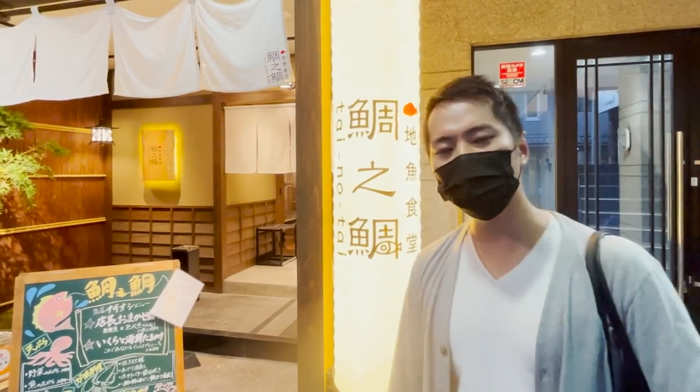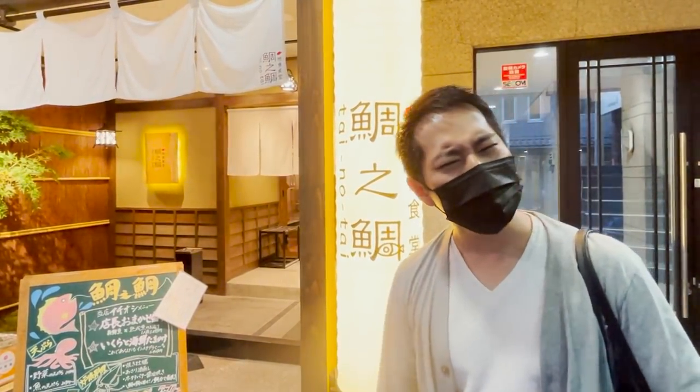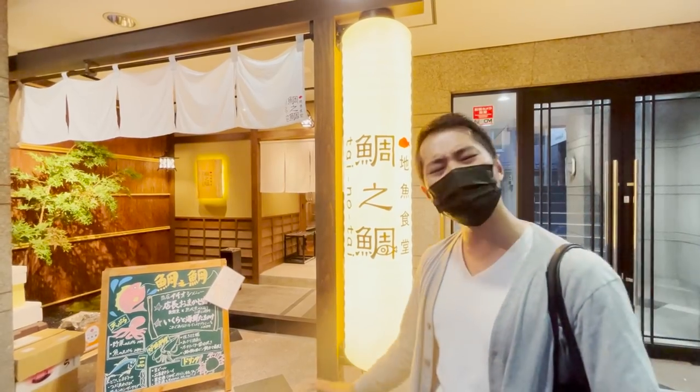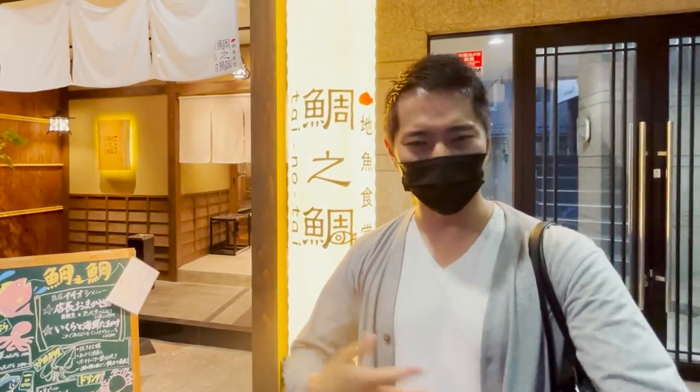I think the only problem for now is that they don't have an English menu. But again, they have the recommendations, and you can just ask them for the recommendations too. So it won't be a problem for you to order, definitely. And once tourism comes back to normal after COVID-19 ends, I think they'll definitely be preparing an English menu for you. So that wouldn't be a problem either.